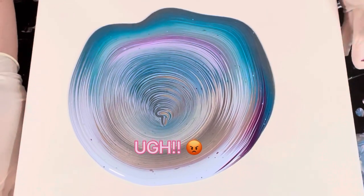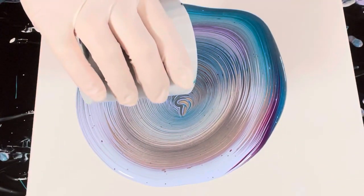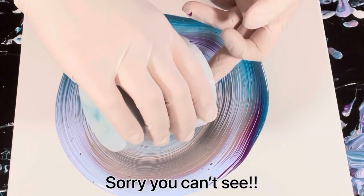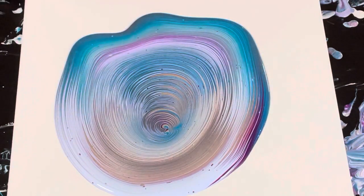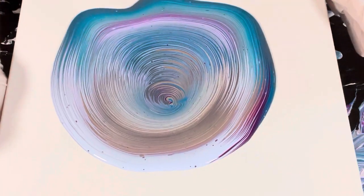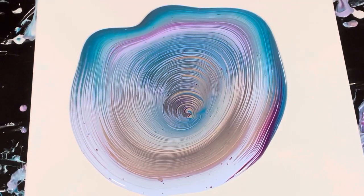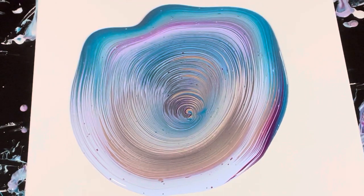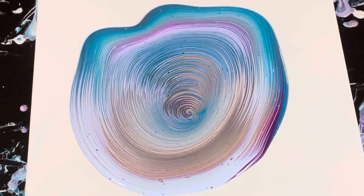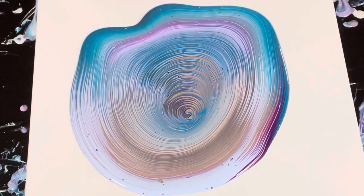Oh, terrible. Got that tail. I'm going back in. I'm going to try again. Not much better. Because I think I stuck my finger in there. But that's okay. Maybe I should just wreck it since it's already wrecked. Yep, that's what I'll do. I'll wreck it. I'm gonna work it right through there.